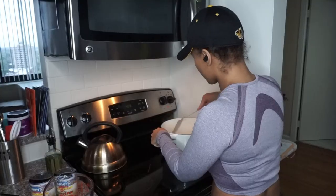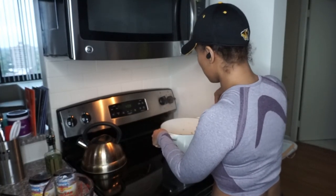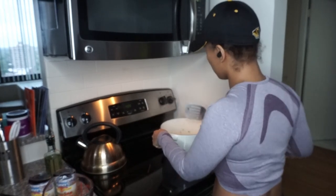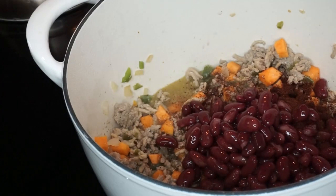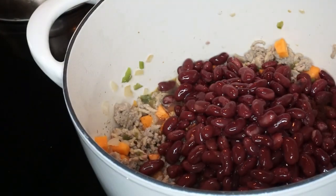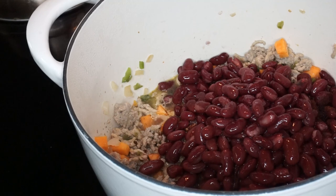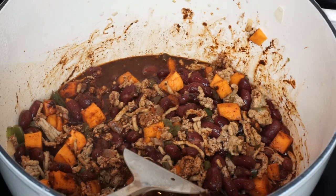Also, I didn't show that here, but I did use a big can of crushed tomatoes for the chili as well. Tomatoes are optional because it is arguable that tomatoes are not that great for the autoimmune inflammatory protocol diet, because of the legumes and nightshades, and tomatoes are nightshades. So if you want to not use tomatoes, feel free to do that too. Actually, most of my chilies, I don't use tomatoes, but today I was feeling tomato-y.